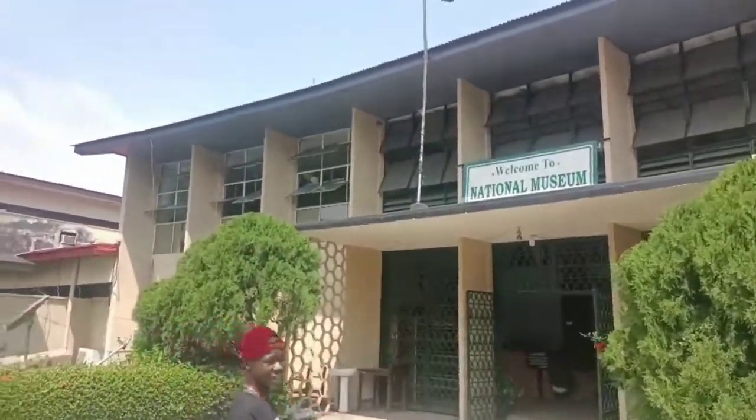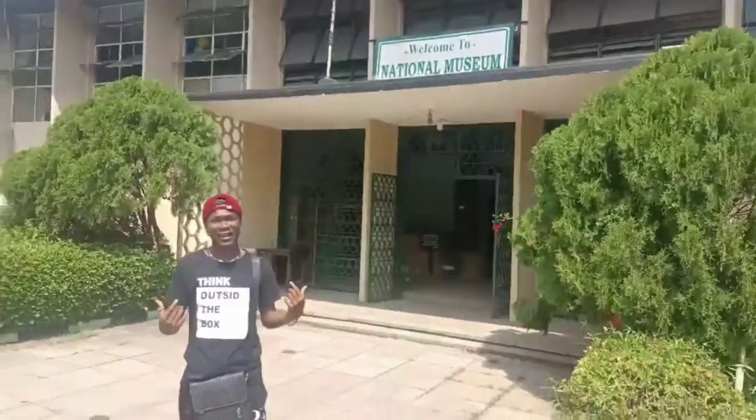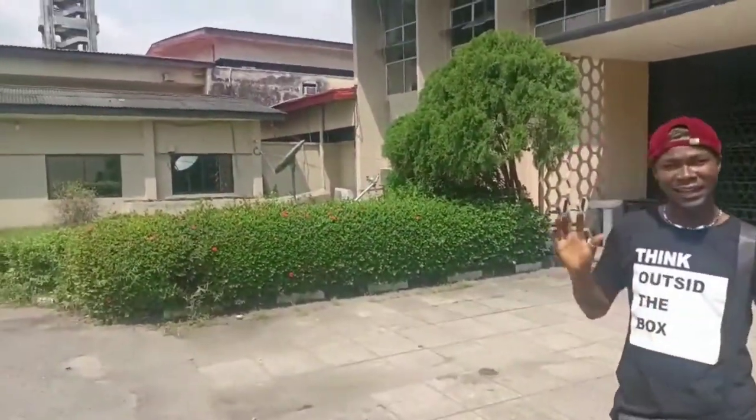So, this is the entrance right here, but we are not allowed to go in there, so this is where we're going to put a full stop.